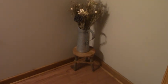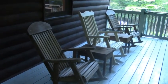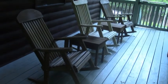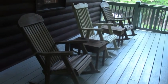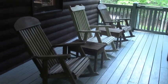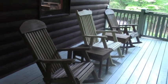Here's one of the new benches that I built. It's in the house bath, and it replaced the cow bench, which has been retired. There are now 3 chairs back down on the bottom porch because the middle one, the white looking one, we just bought up in Murphy at the flea market because they kept taking one of the rockers from down here upstairs.